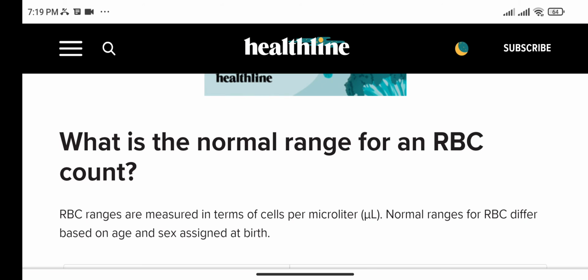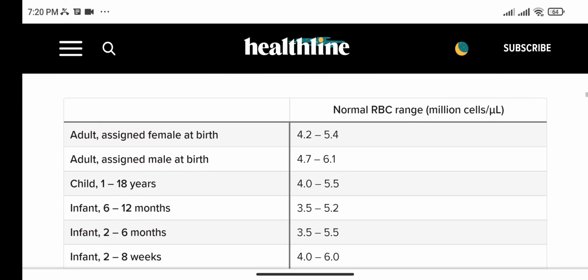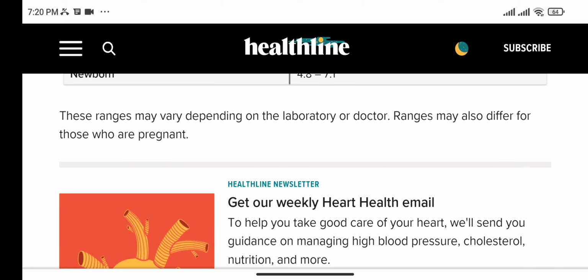What is the normal range for an RBC count? RBC ranges are measured in terms of cells per microliter. Normal ranges for RBC differ based on age and sex assigned at birth. This is the normal RBC range relating to adults, children, infants, and also newborns. These ranges may vary depending on the laboratory or doctor. Ranges may also differ for those who are pregnant.